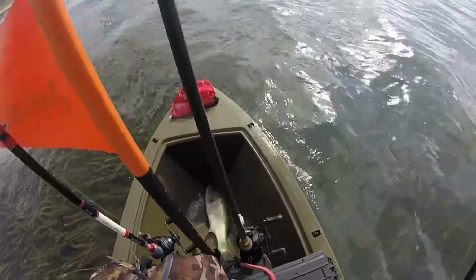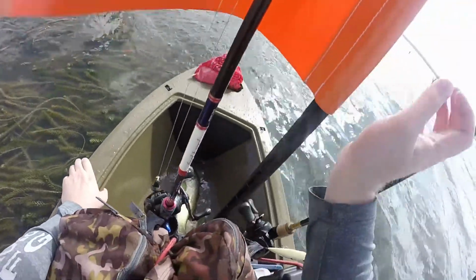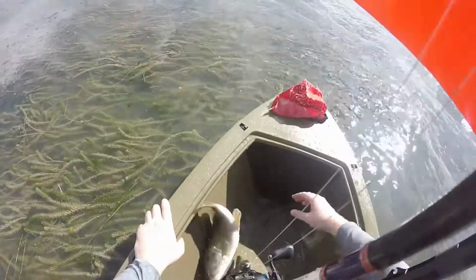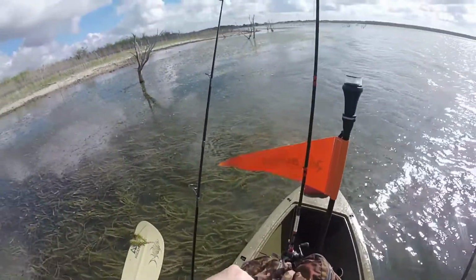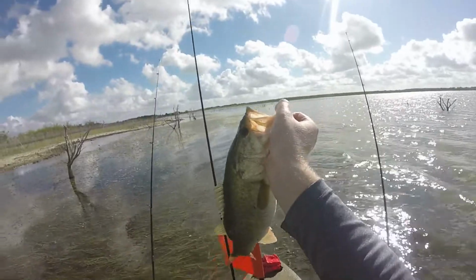Did a fish just jump in the back of the boat? Oh my god. Oh, it did. I can't believe that just happened. It's like a 2-pounder. I know. Does that count? That's like a 2-pounder. Just jumped in the back of my kayak. How about that? That is so crazy.